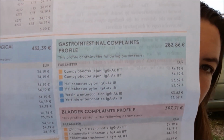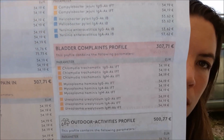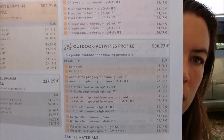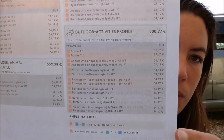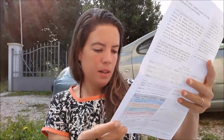And then you've got the gastro issues, you've got the bladder issues, different tests for that, outdoor activities, people, what they might need to help them. And then there's a code at the bottom. So yeah, I've gone for even less than the €415 one.